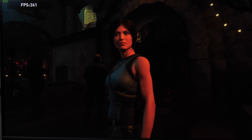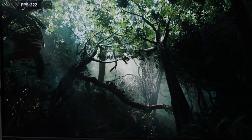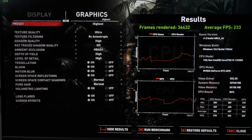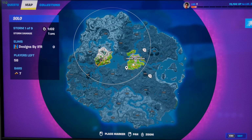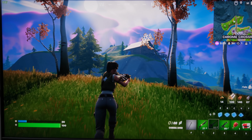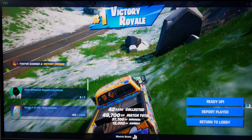Next is another built-in benchmark, 4K max settings, Shadow of the Tomb Raider. Majority of scenes were at that 200 to 250 FPS mark, and our average ended up being 233 FPS. Our next game, Fortnite 4K epic settings, running around the map, we were achieving around 100 to 130 FPS, and I don't play Fortnite at all, but somehow we ended up in the top 5, and then I gave the controls to Amelia to actually win the match by running over the last guy.